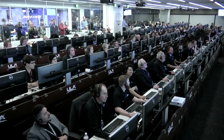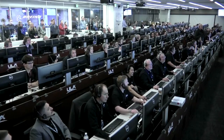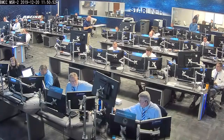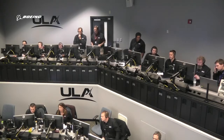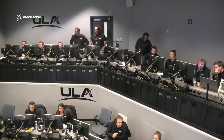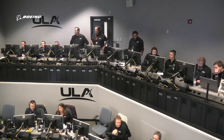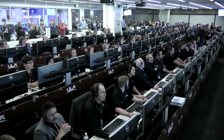And about 1 minute now remaining until OFT separation. Body rates in the roll, pitch, and yaw direction, all very close to null. And about 30 seconds away from spacecraft separation. Now standing by for spacecraft separation.